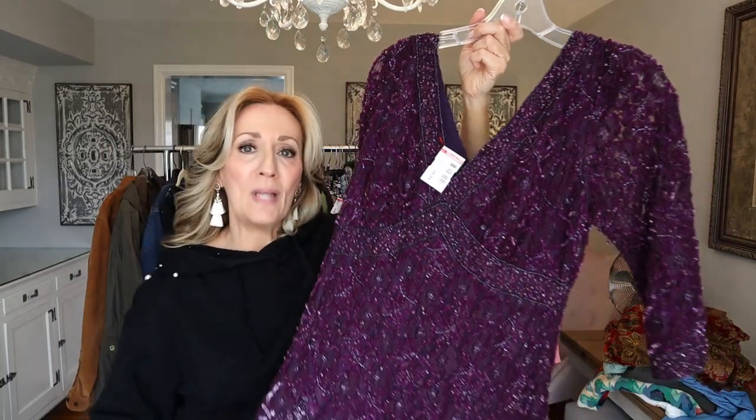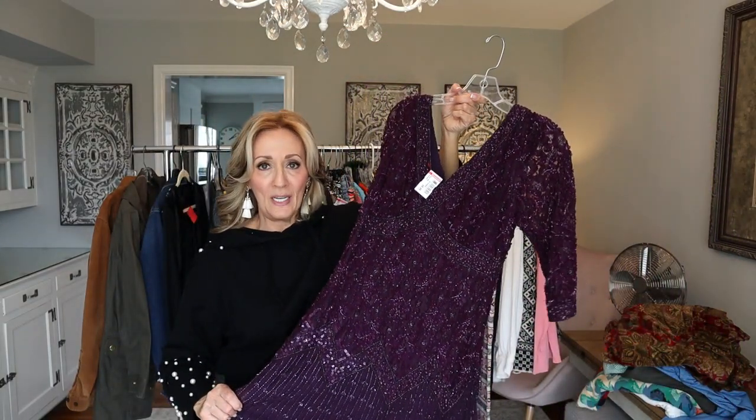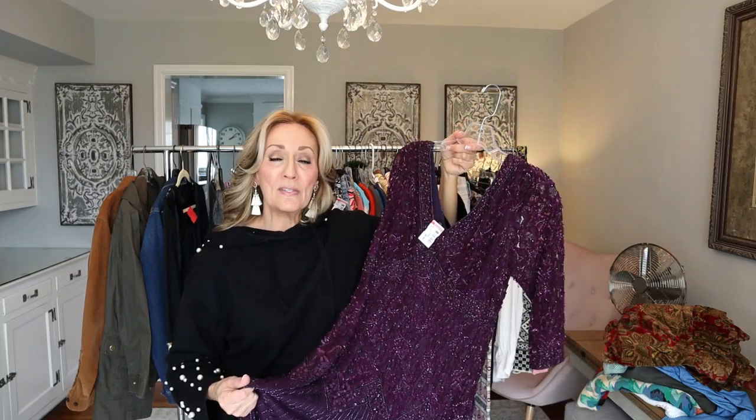I don't do a lot of evening gowns, not as many as I used to do. I used to sell a lot of evening gowns. I've done wedding dresses, very fancy ball gowns that take a lot of care. And I've stopped picking these up because, as she's holding one, right? I've stopped picking these up because of the amount of work in getting them ready.